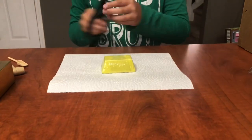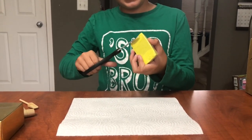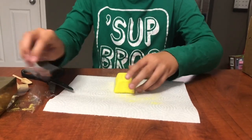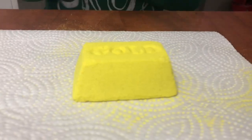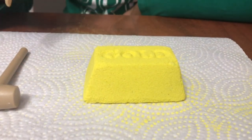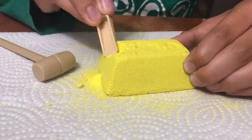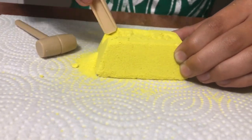So, got a piece of paper towel, a scissors so we can open it. There we go. Boom! Got it out. Let's get digging. So if you don't have a golden nugget, what's gonna be in here then?